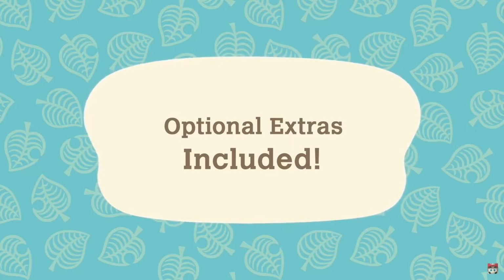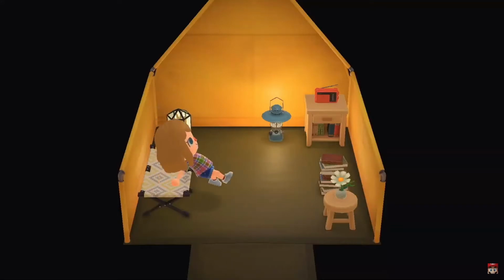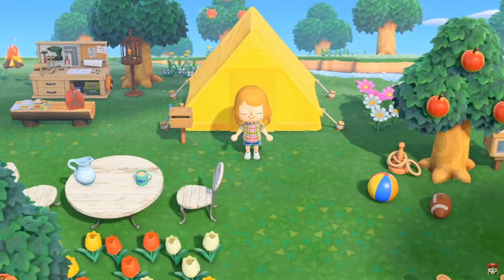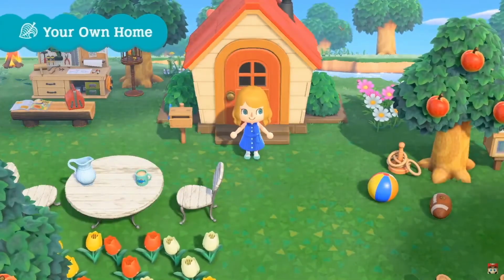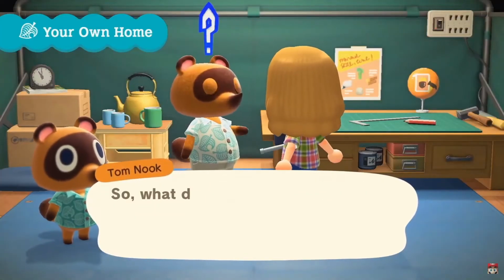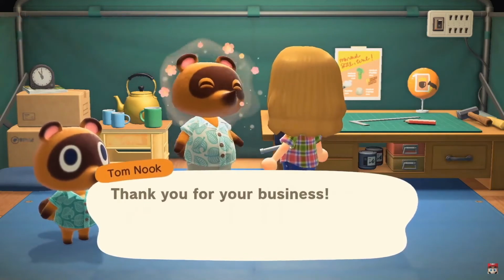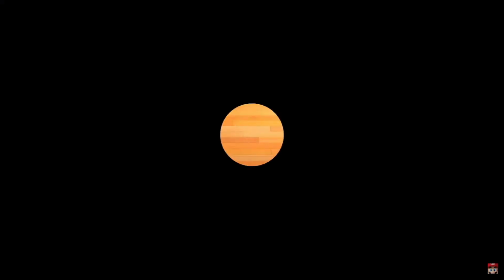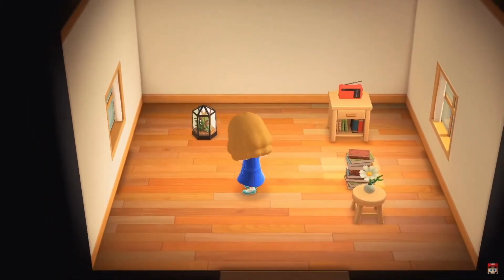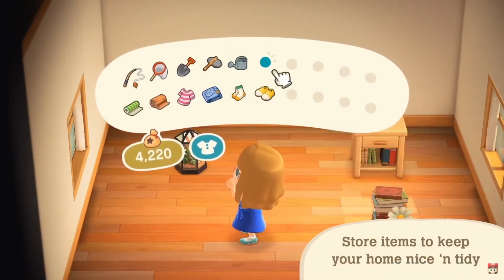Number of optional extras. Does the environment seem a bit rough? Do you need a little more space for all your stuff? If you said yes to either of these questions, then we have an option for you. Building a house. The loan has no deadline, no interest, and no assessment. And there's no need to worry about applying for one. You can pay it back at your own pace. A house offers so much more space than the tent you'll start with, and also has its own storage spaces capable of holding any furniture and baggage you're not displaying. That way, everything's nice and tidy.